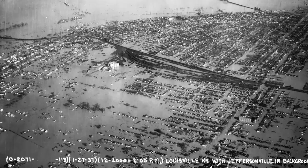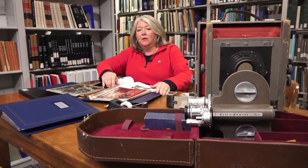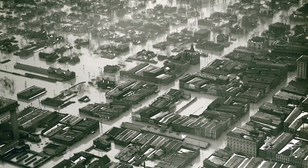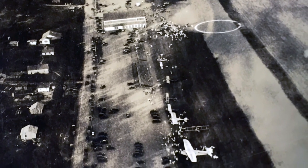Granville Hunt had access to planes as a TVA photographer with a knack for taking shots from above. So this photo is really priceless as far as documentation of those floods, and the aerial photography was also used for mapping. Hunt's photographic gifts developed into a new job in World War II.